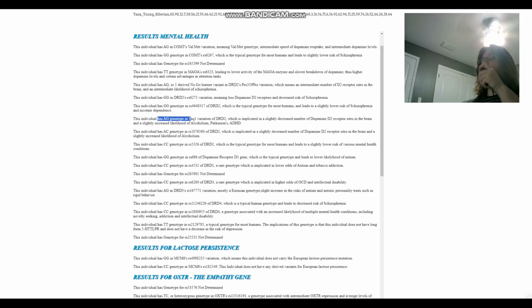Actually, AG in TAC1, this is interesting. So most humans, like the other two individuals, had GG here, which means A2, but monkeys, gorillas, chimpanzees, orangutans, baboons, whatever, any kind of monkey, or Neanderthal has AA here. They have AA, which means A1A1 genotype in TAC1, which leads to, I read the study, like a 40% decrease in the availability of dopamine D2 receptors. So that's pretty significant. So her having AG genotype here means she has a lot fewer dopamine D2 receptor sites in the brain and a slightly increased likelihood of alcoholism, Parkinson's, and ADHD.